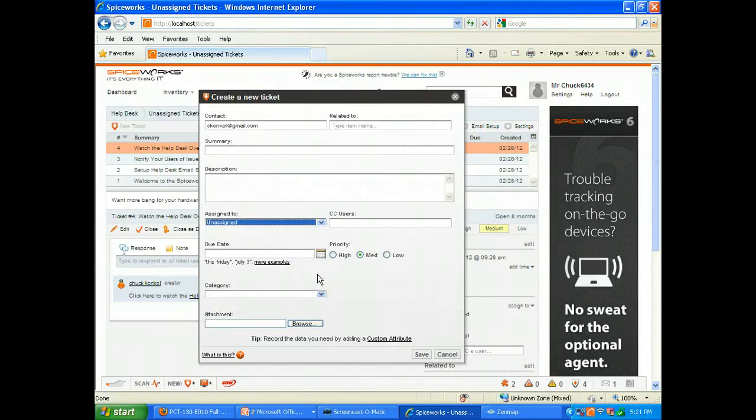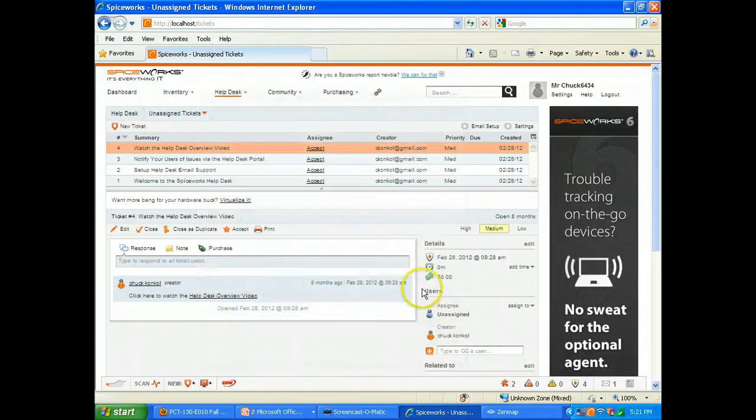user and say, okay, you're going to help so-and-so, here's the summary and here's the description. I put a priority and say a due date, category. I browse out and find a screenshot I took and save it, and it's going to go directly to you, the technician, and you're going to know exactly what PC it was, what the problem was, and then you can go in and close it, put notes in it, all that good stuff. So this is a built-in help desk system.